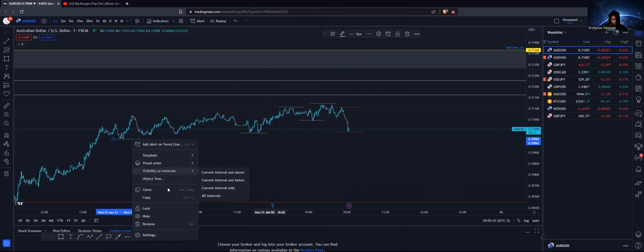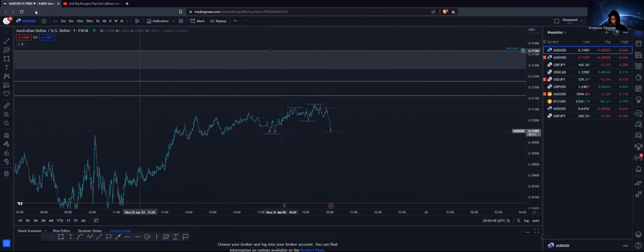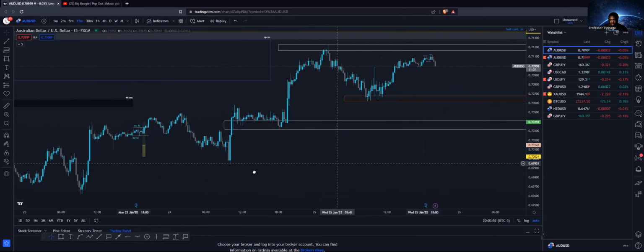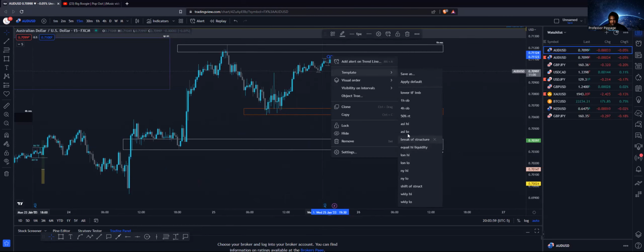So what I'll be basing potential setups and scalps on, go to the 15 minute. I think at this point we can identify that Asian high at least. I do believe so. This now becomes my Asian high.